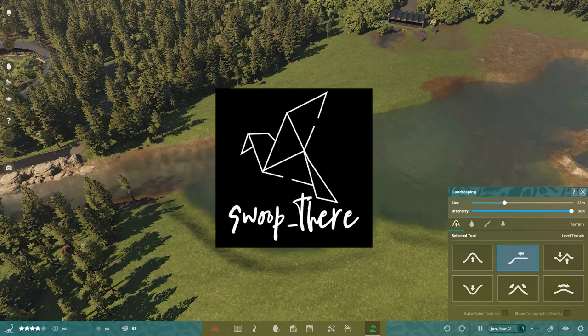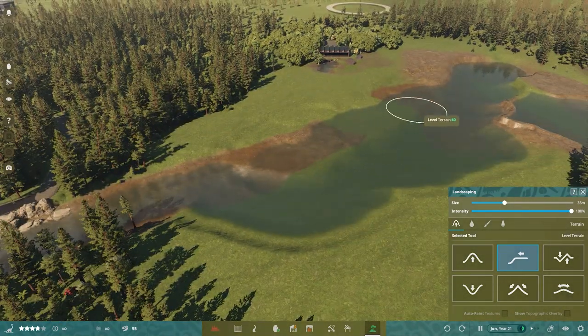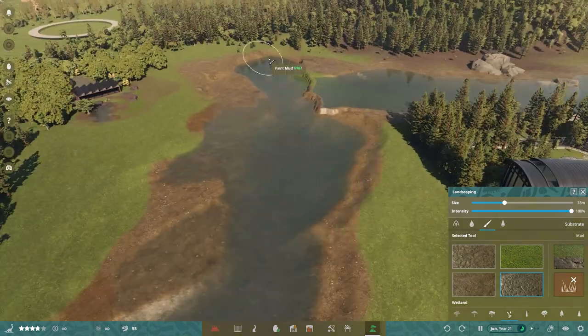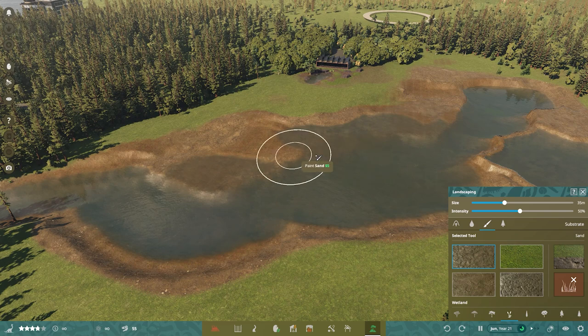My name is Swoop and we are here in Fercola Mountain Park to build a really cool building. I'm actually really excited about this one. It is quite a different style to a lot of the other buildings in my park and there's quite a lot of detail that went into this one. So I hope you enjoy the build.